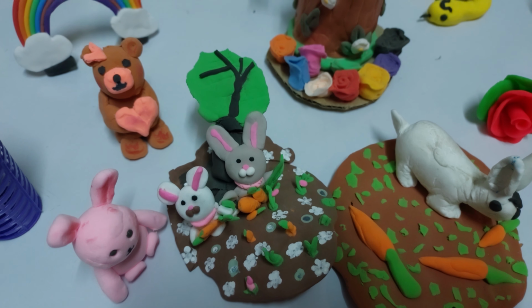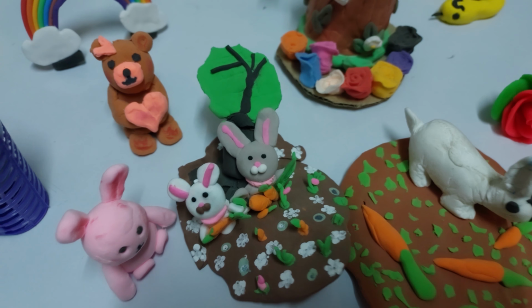Look, just behind, there is a bear. Look, this is rain season. There is a rainbow. Rainbow has 7 colors: red, orange, yellow, green, blue, indigo, and violet are the 7 colors of rainbow.